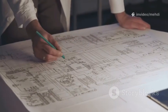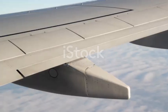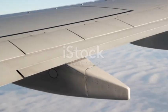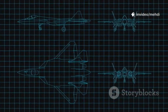Now let's get into the nitty-gritty of the design. The wings on each dragonfly in the train are very special. They aren't like the wings on a regular airplane. Instead, they are what we call sharp triangular trapezoid tandem high wings. Wow, that's a mouthful. Let's break it down.